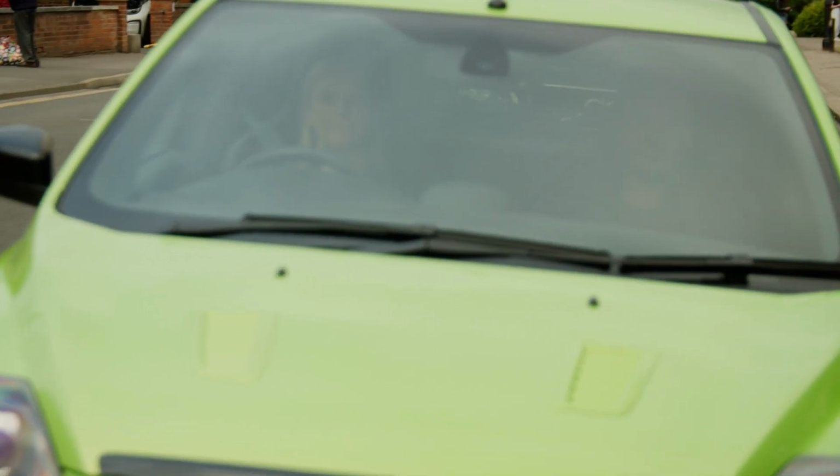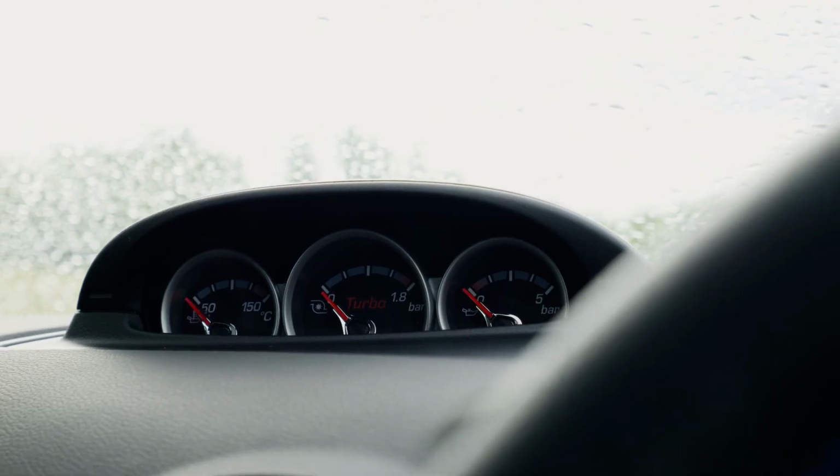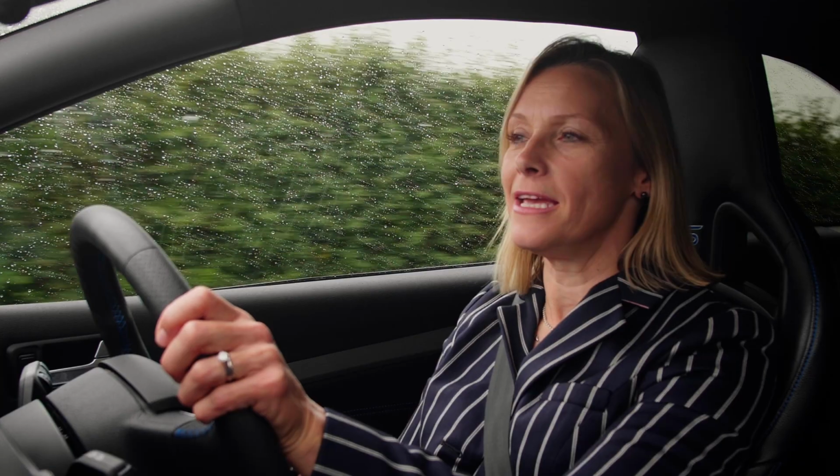So, well specified, which again ticks boxes. I don't see many blanked out switches around here, which is always a nice sign, isn't it? The options list was nicely fulfilled. But I think one of the best parts from new is these little turbo gauges. I love a turbo gauge. It's such an 80s thing, isn't it?